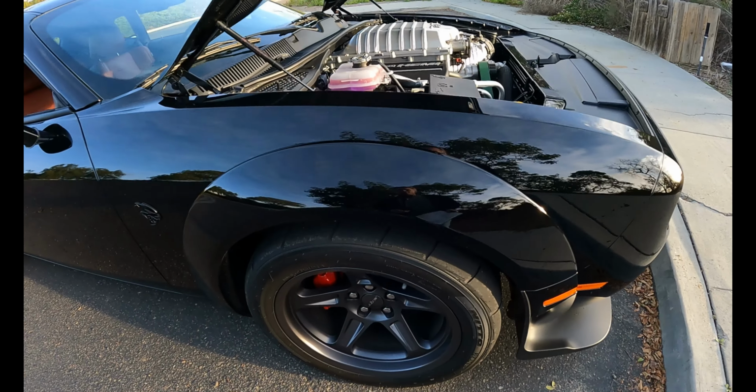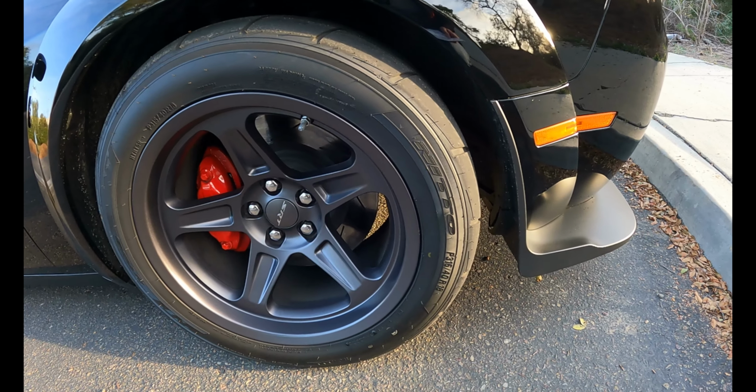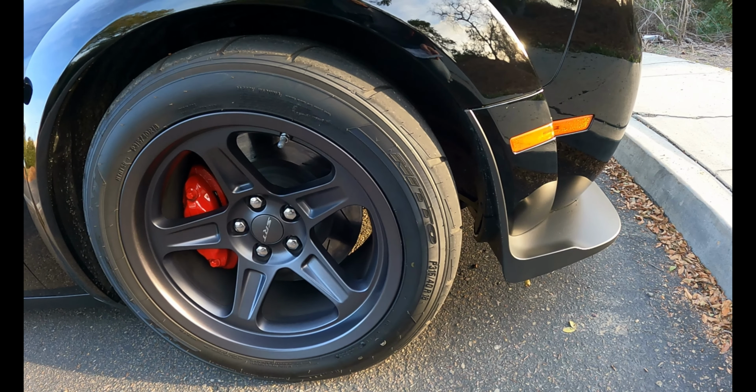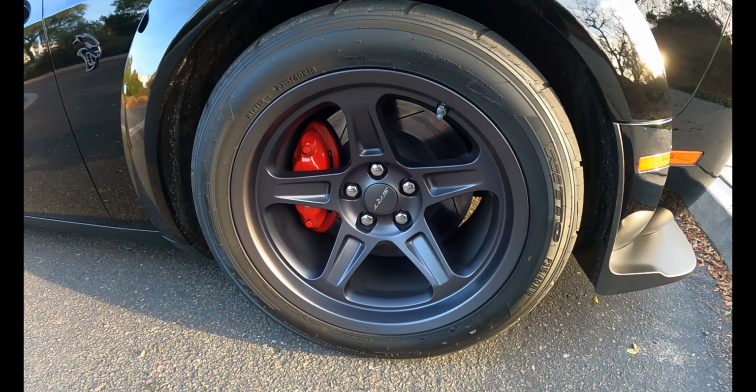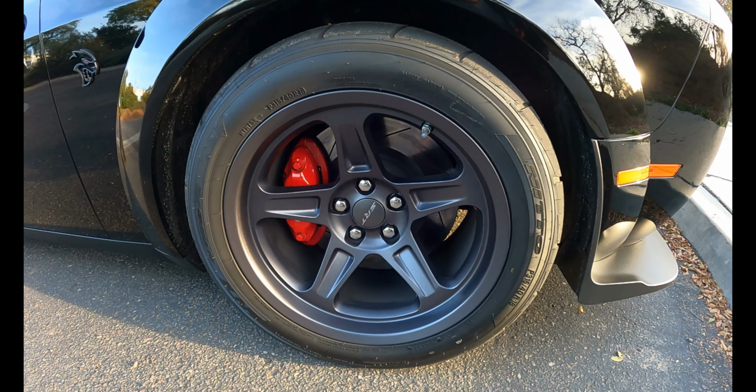This has Nittos all the way around. 315, 40 R18s. Brembo brakes. They don't have the big six piston caliper honkers that the regular Red Eye has.